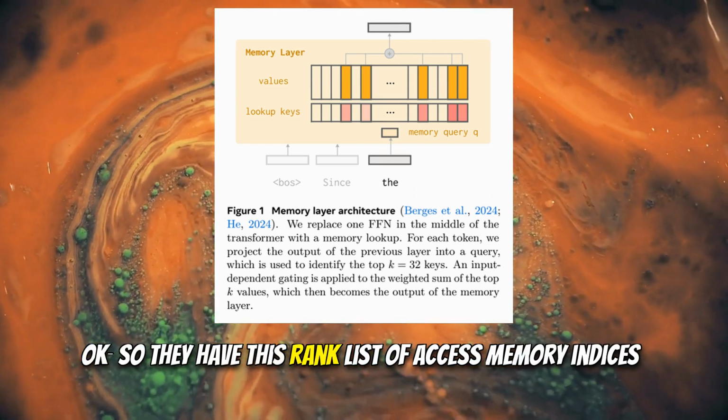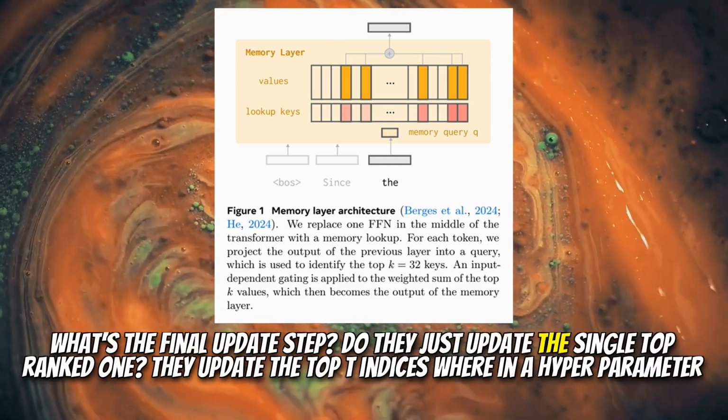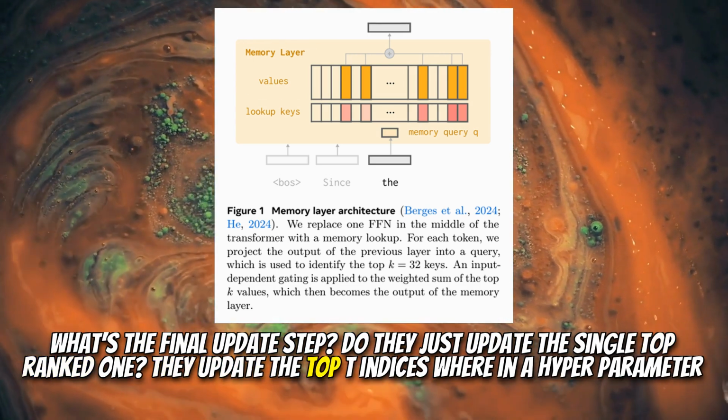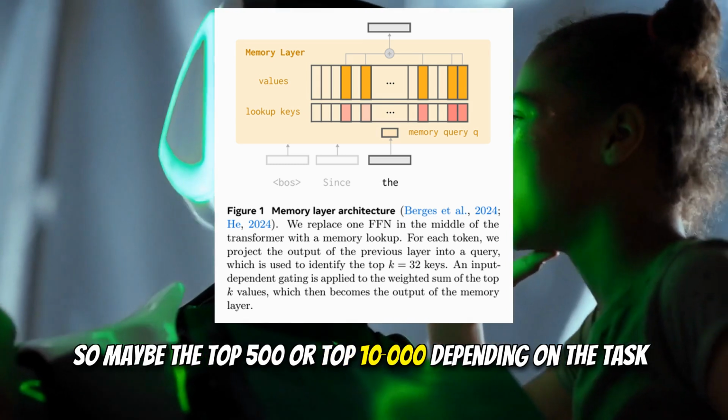Okay, so they have this rank list of access memory indices. What's the final update step? Do they just update the single top-ranked one? They update the top T indices, where T is a hyperparameter they can tune. So maybe the top 500 or top 10,000, depending on the task.